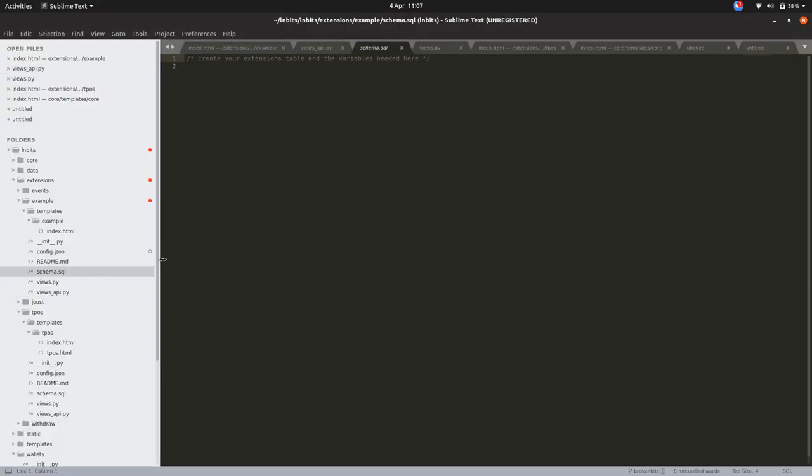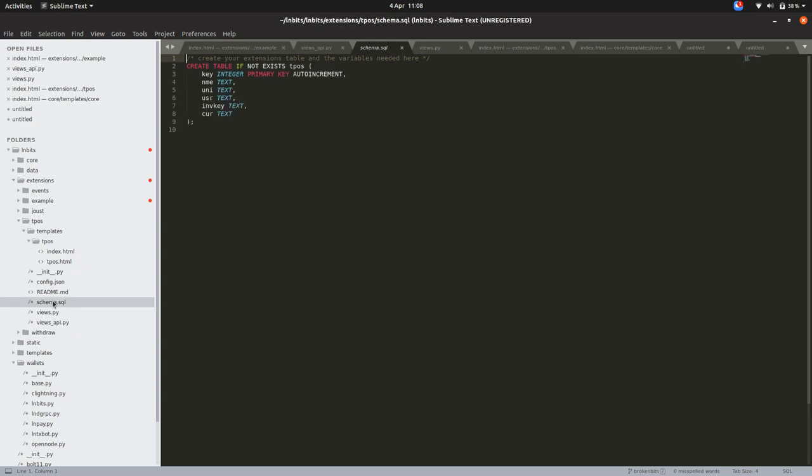The schema, this is how your database is built. So you create your extension's table and the variables you need here. If we have a look at another extension, say the point of sale extension, and we look at the schema for the point of sale extension, this is the database which I tell it to build for me.